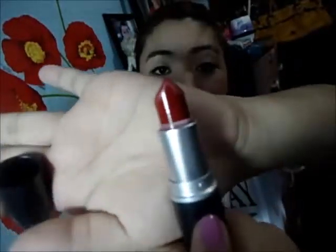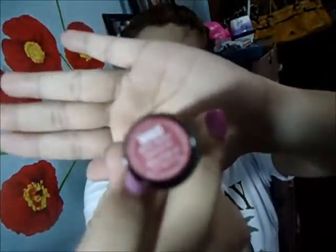Kaya ganyan na siya kaliit. Konti na lang. So, ito, red. Ang ganda niya kasi yung pagka-finish niya. So, gusto ko siya. Second na gusto ko is this Wet n Wild in Wine Room. Yan yung gusto ko. And ito siya.